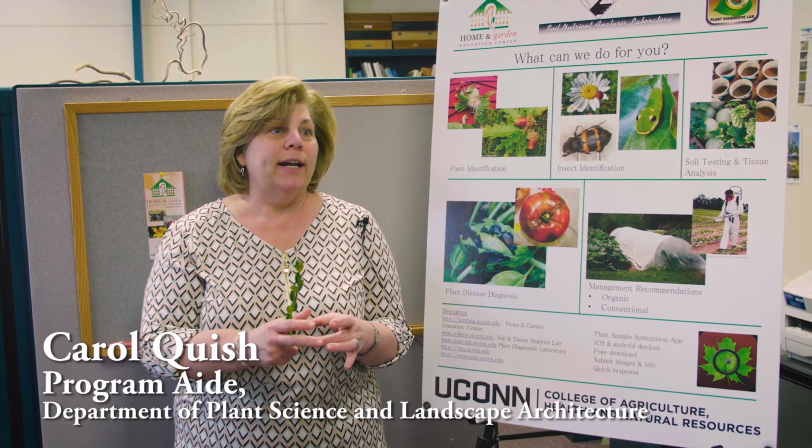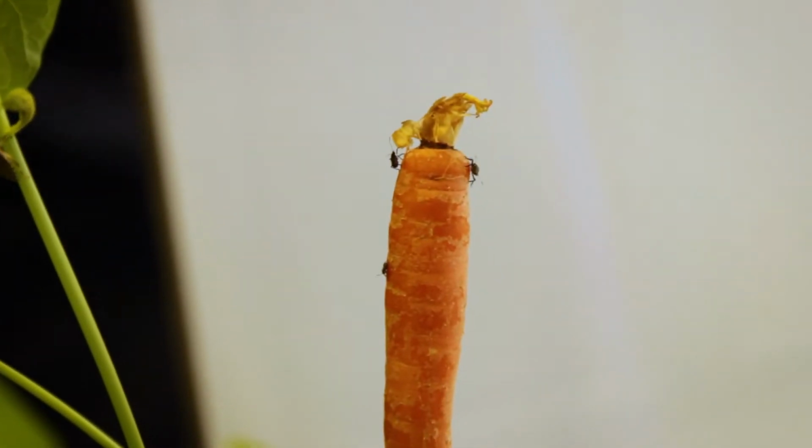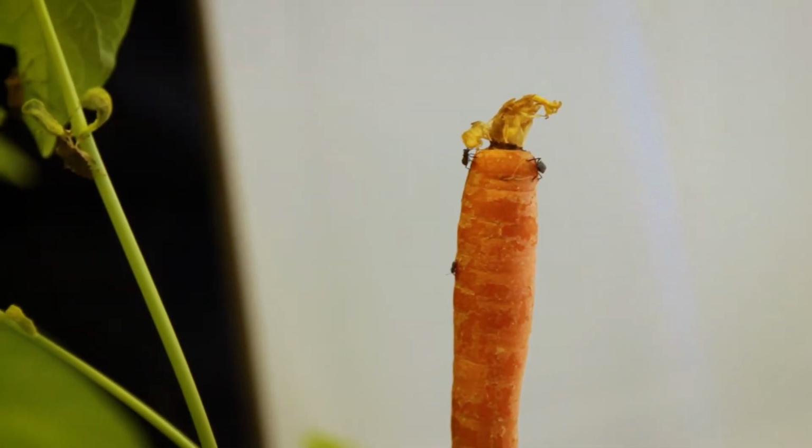Today we had a lady come in with a tick, and she wanted it ID'd. Was it a deer tick or was it a wood tick? And luckily for her, it was a wood tick. So people bring us insects for identification. They can find them out in the wild. They can find them on their plants, and if it's a plant problem, we can solve it. If they just want to know what that insect is, we tell them.